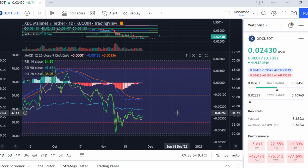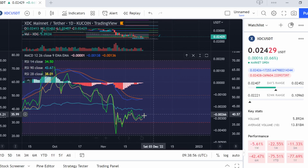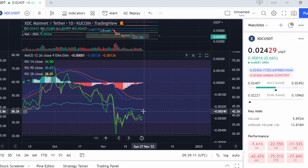over the last few days of that release and information around the 2.0 mechanism upgrade. You saw a few days back, at the beginning of this month, November the 9th, the RSIs were hitting very low levels of 21 and 34, which is quite significant really. But since then, we've progressed slightly further upwards and have a bit more stability. Right now the RSI is 34 on the 14-day and 38 on the 28-day.